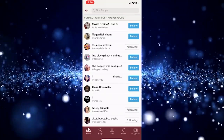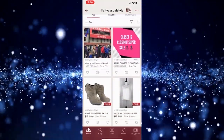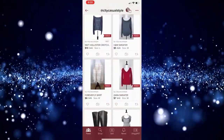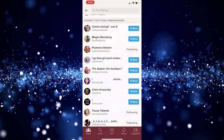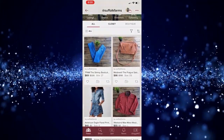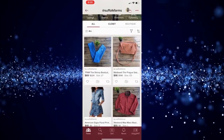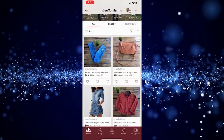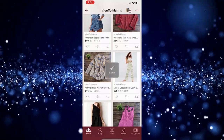So see here, right here, City Casual Style. I'm going to go to their closet, and maybe this is not for sale. This is all sold. And obviously you don't want to share sold things. So a lot of them, if they have big enough closets, will have a lot of sold stuff. This person's a bad example. Let's just nix them. So we'll go to this Megan Rainsburg, and we're going to share two or three of her pieces of clothing, maybe four. Four max. I don't recommend going over four, just because it'll take a little bit too much time, and you want to diversify the people that you're sharing. So we're going to share four pieces of clothing.